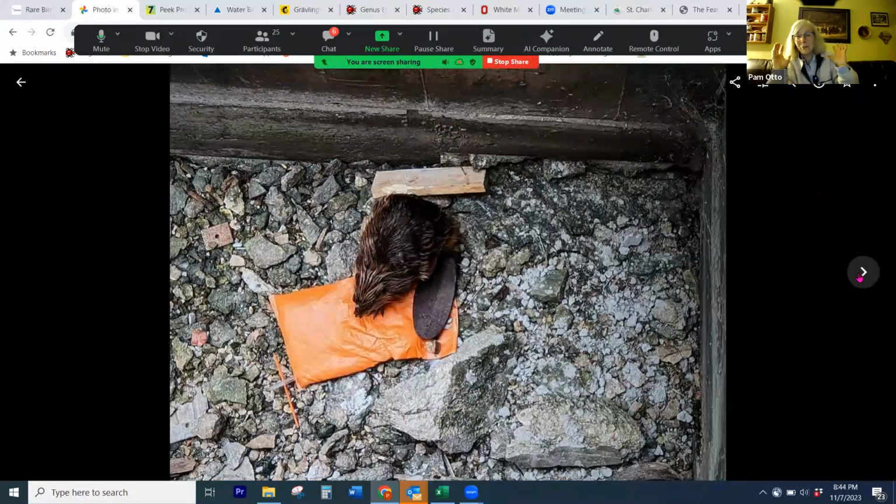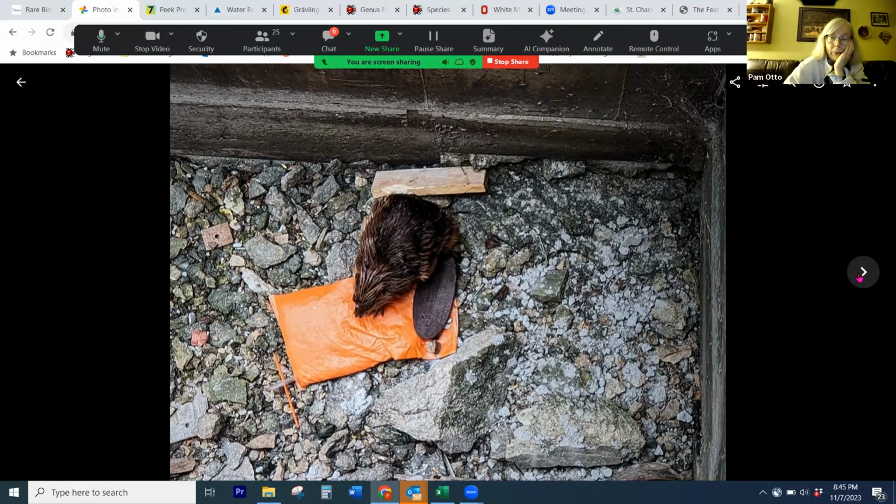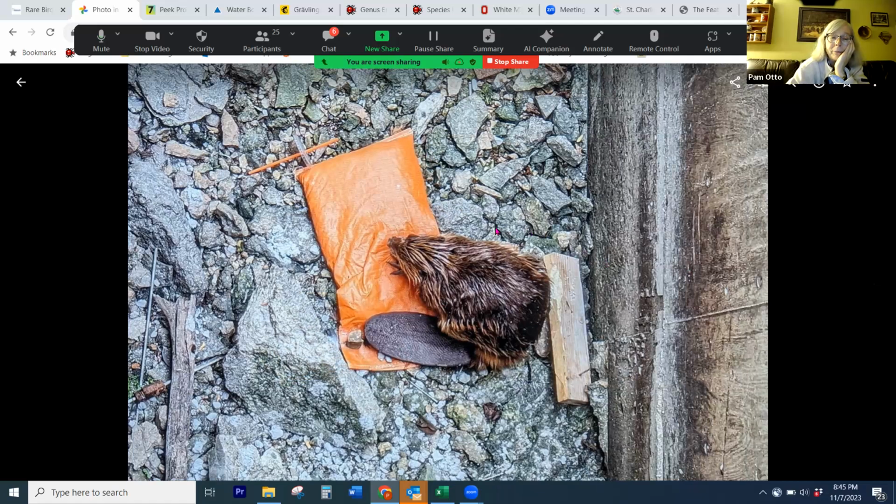All right, so yeah, I kind of messed up. This was going to be a big gee whiz, wowee. This was a photo that was shared yesterday. I was visiting a retirement community, and a woman came up and she said, "Did you hear about the beaver in downtown St. Charles?" And I had not, but she took these pictures. There's this one and this one, a slightly different angle.